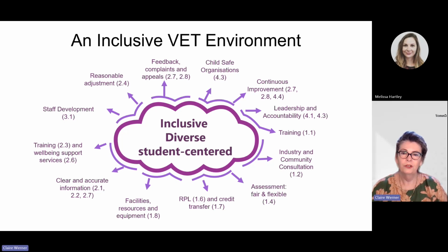Inclusive practice also shapes organisational culture. So it fosters an environment where difference is celebrated and everyone feels a sense of belonging. Ultimately, it ensures fairness, it ensures equity and respect are embedded into all interactions, decisions and operations in an RTO. And this drives better outcomes for individuals and better outcomes for the broader community.